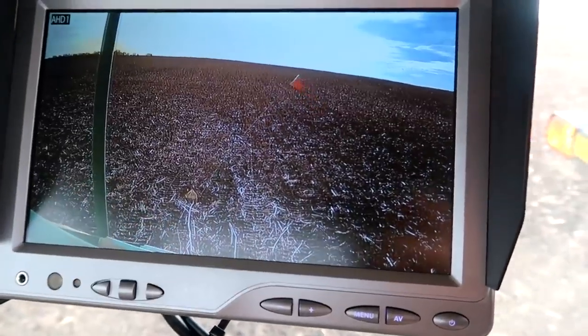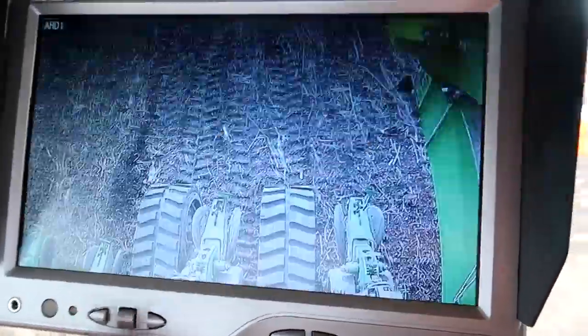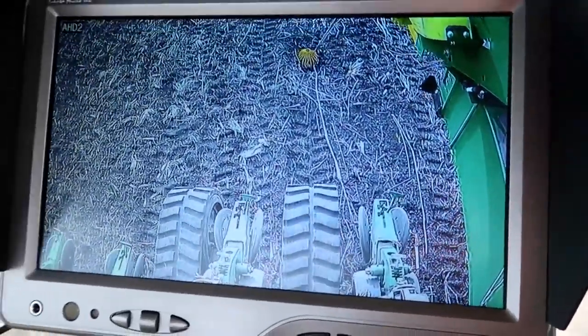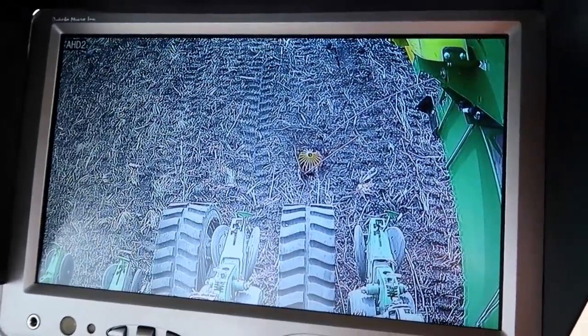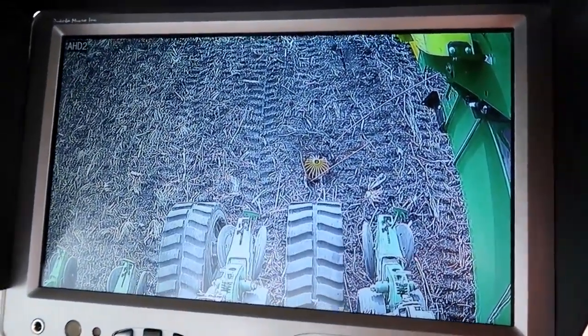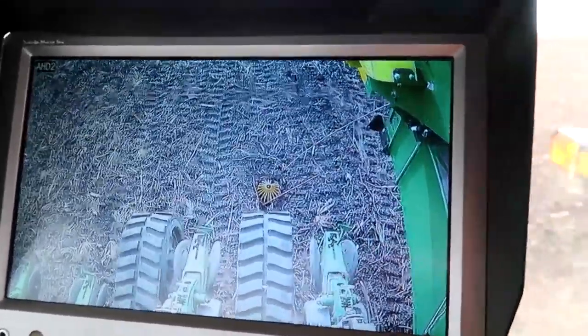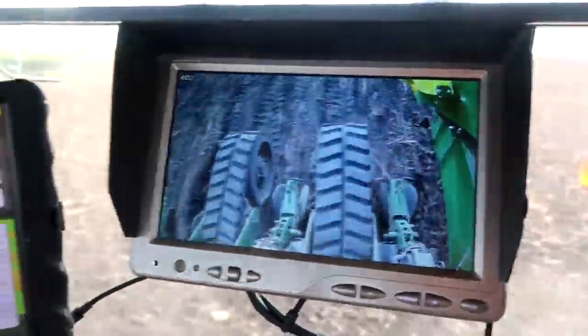Coming out of the Rapid City Regional Airport. There you go. I'm backing up to a tile inlet. I got to get as close as I can to it without running it over. Wait for it. There it is. You can get right on top of it. Now, set the planter down, and we're off. That's a beautiful thing.